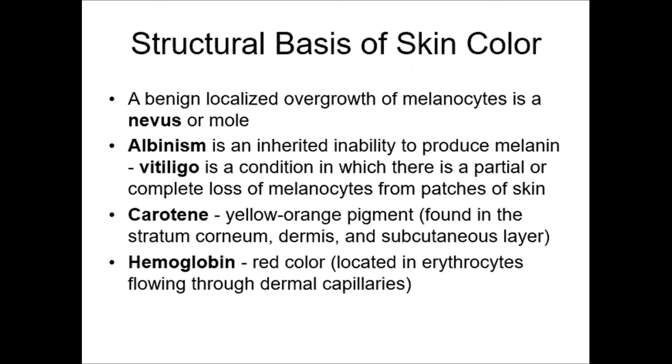Localized overgrowth of melanocytes is a nevus or mole. Albinism, do you know, is an inherited inability to produce melanin. Vitiligo is a condition in which there is a partial or complete loss of melanocytes from patches of skin. And keratin, a yellow-orange pigment found in the stratum corneum of the epidermis and subcutaneous layer. And hemoglobin, red color in erythrocytes flowing through the dermal capillaries.